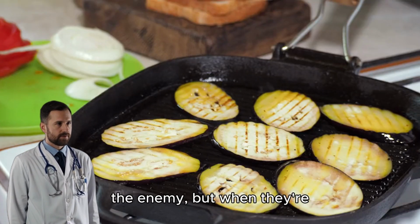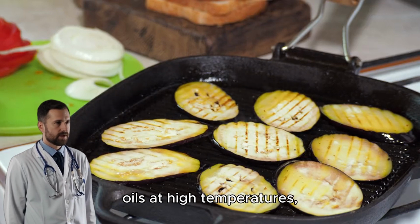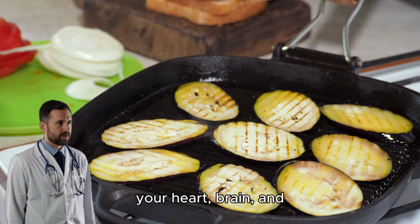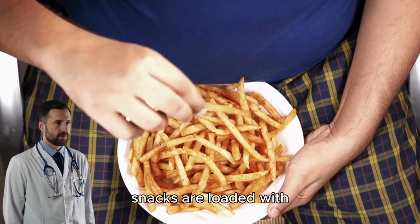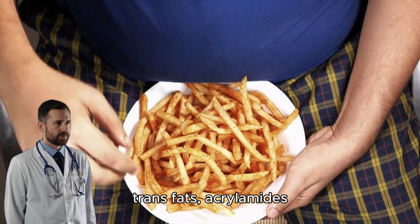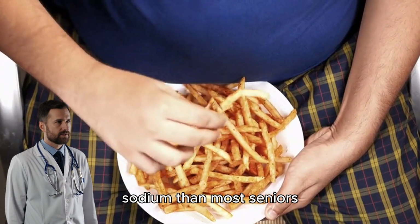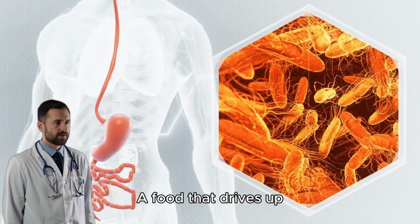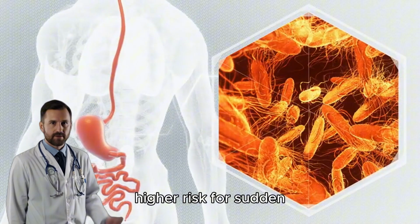Potatoes themselves aren't the enemy, but when they're sliced thin, fried in cheap oils at high temperatures, and served salted, they become a triple threat to your heart, brain, and blood vessels. French fries and similar snacks are loaded with trans fats, acrylamides, toxic compounds formed during frying, and more sodium than most seniors should eat in a week. The result? A food that drives up inflammation, damages arteries, and puts you at higher risk for sudden heart attacks or strokes.